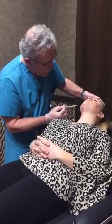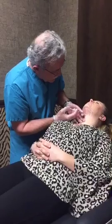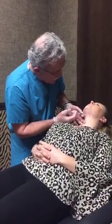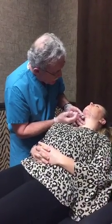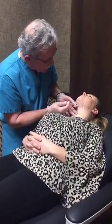Turn your head a little bit toward me now. The thing I like about this is that the fat removal is much more uniform than what you would get with liposuction, and it doesn't create a lot of scar tissue like liposuction does. So you truly get a uniform removal of the fat.